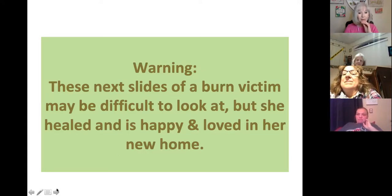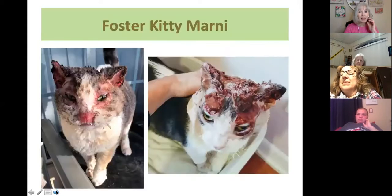I want to show you how they helped, how the oils really helped. I know that's really hard to see. This was not intentional. They think she got caught in an engine, but this is Marnie. The shelter asked me to foster her, and I pulled out all of my bag of tricks. And she was getting veterinary care.